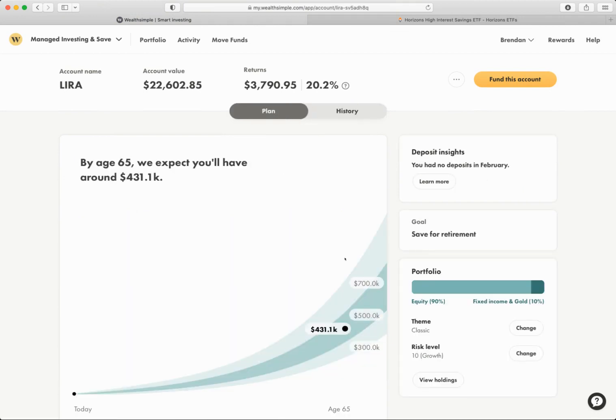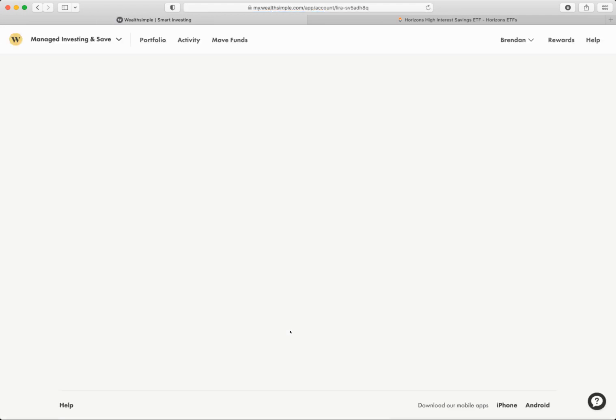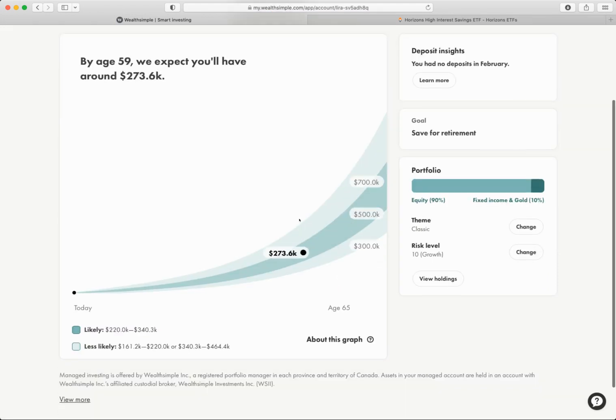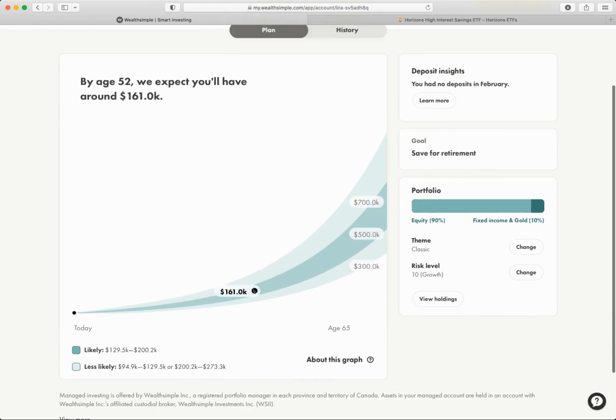What I really like about the managed investing of Wealthsimple is that it does have projections. I'll just refresh this because the chart's not rendering properly. Well, it's still not really, or maybe I'm confused because the app looks a bit different. So I think that black circle is what I'm looking for. Basically, I really like the projections that it shows. At around 65, this account would be worth like $430,000.